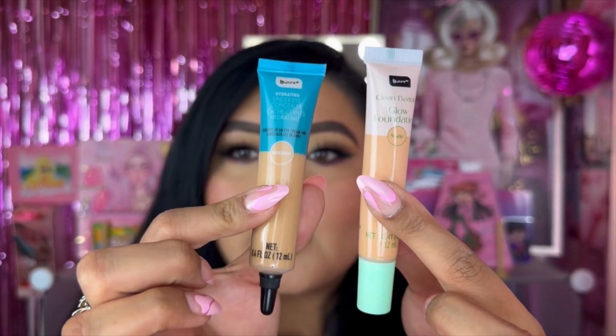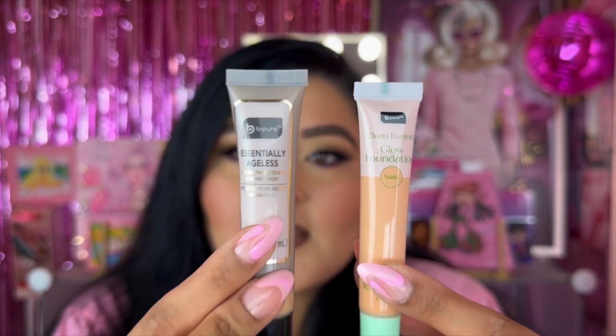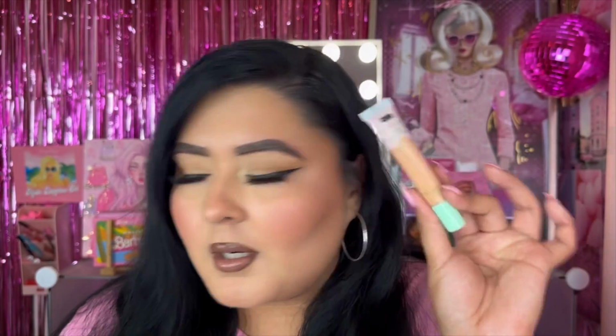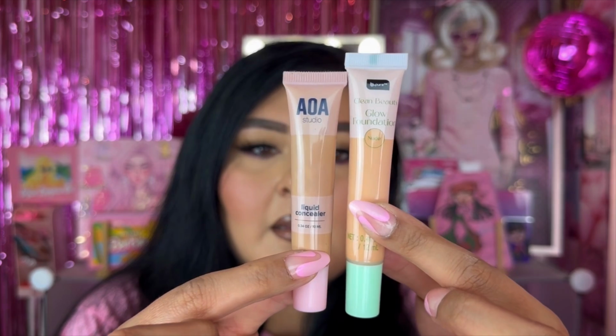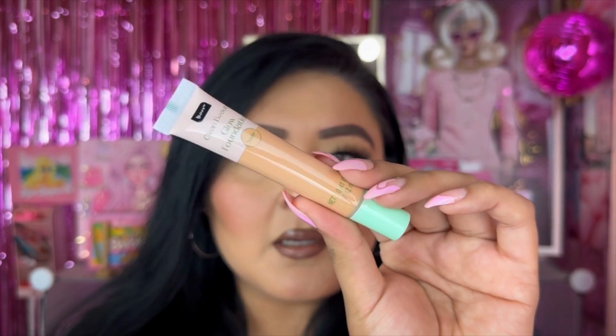And this is it compared to their hydrating under eye concealer. Look at how small that is. And then we also have the Essentially Ageless foundation. Look, it's super tiny. It almost looks like the size of the Airway Studio concealer. Yep, it's just a little bigger, but look at that. Interesting. So cannot wait to try this out on the face and see how it looks.